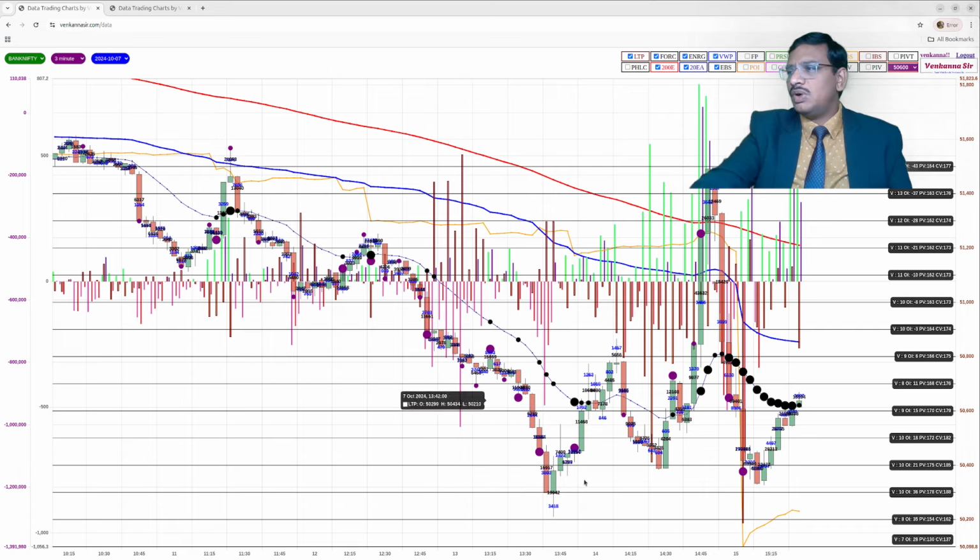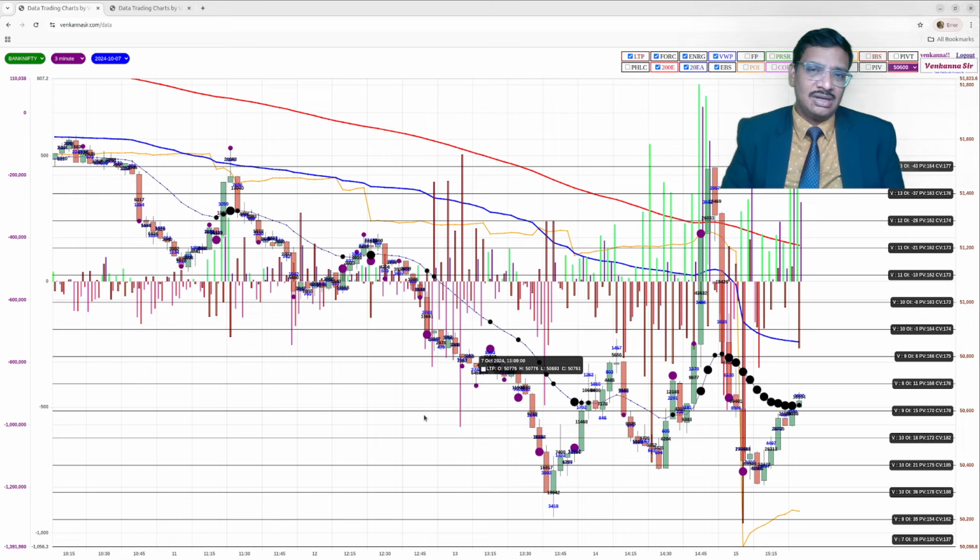And one trade, this one, on the selling day, I will explain down the line how the selling opportunity can be made use of for a better profit. So this is a kind of a jackpot trade, or you can consider that so confidently you can be in the trade.